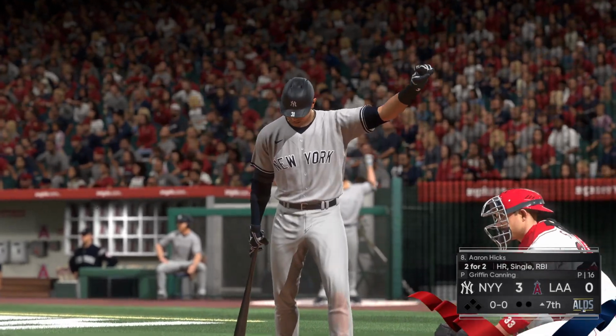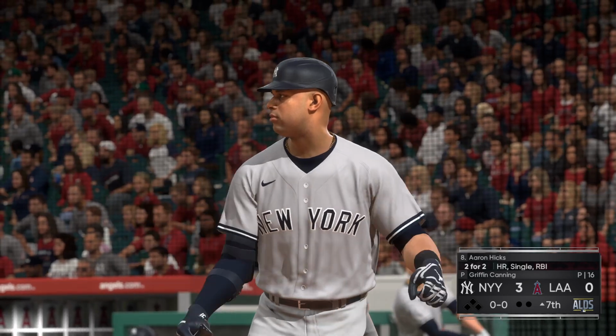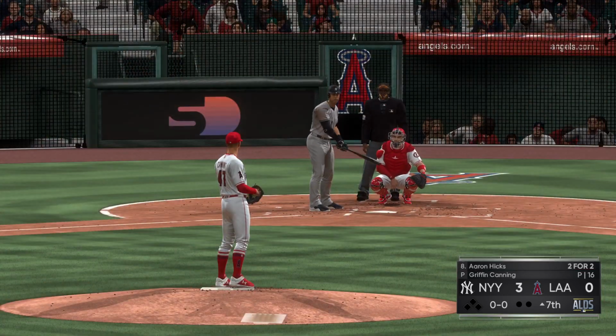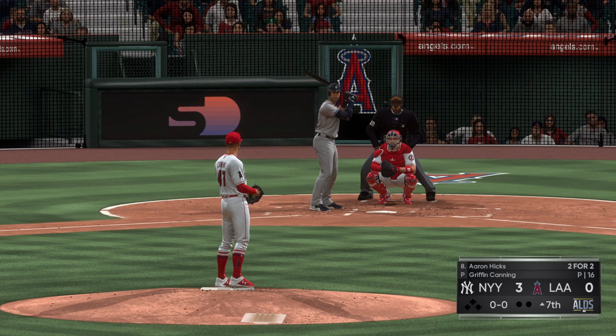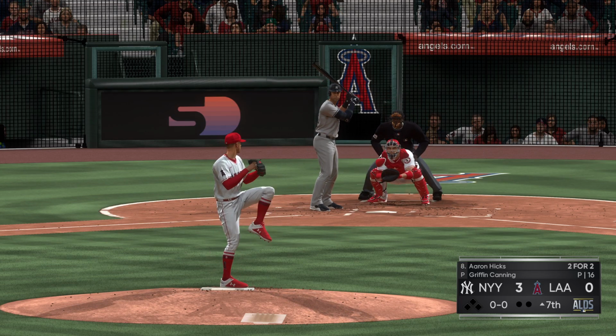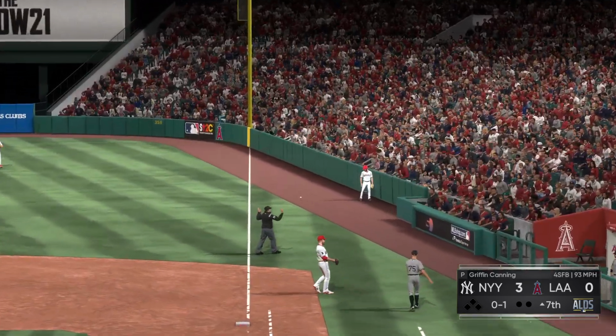Now to bat, Aaron Hicks. He'll start the 7th in what's been a fast-moving pitcher's duel to date. Aaron Hicks. Ready to deal. Here comes the first pitch. Turned on, but it's wide of first and foul.